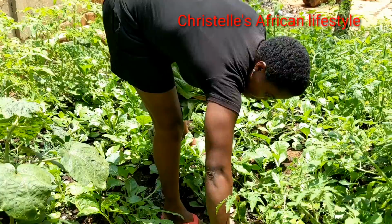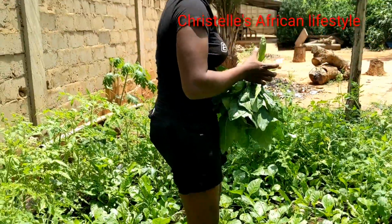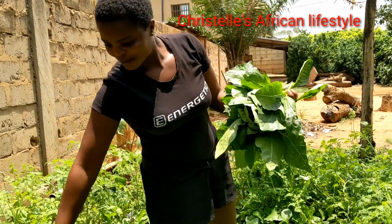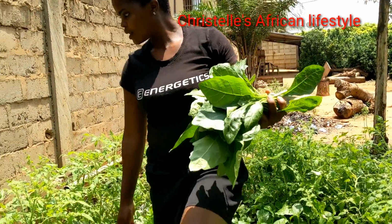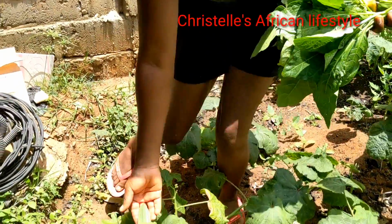This garden was a practice for me to see if I can venture into it, and now I'm 100% convinced that I can do this. So I'll be taking myself to a real farm to put this into practice and see how it goes.